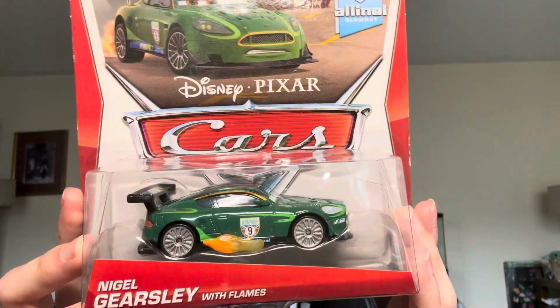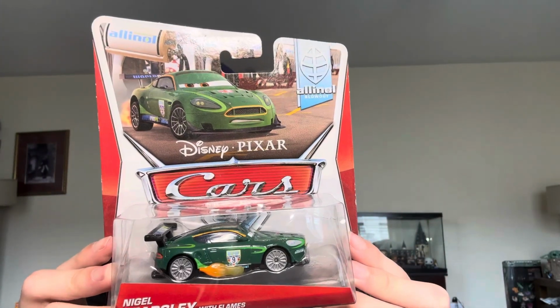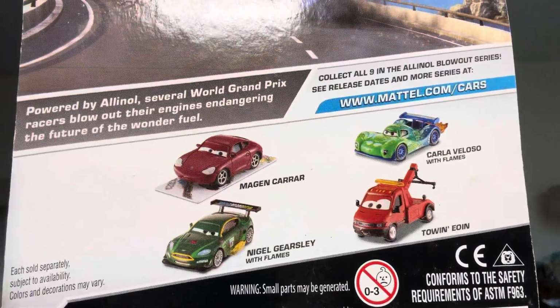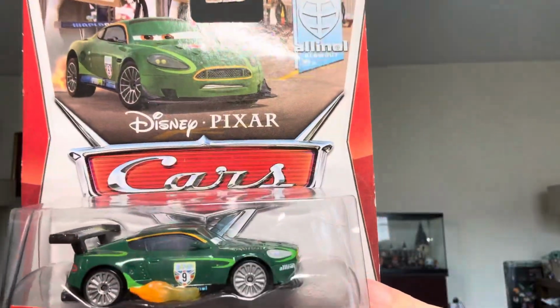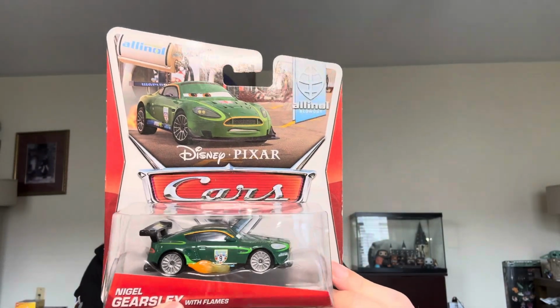The next one here is Nose Gearsley with Flames. I think it's a pretty cool one. The flames look nice. I like the dark green of them. The all-in-all box package design I think is nice. The other cars in the set there, a few other characters too. And overall I really do like this packaging, and it's different than other ones. The shape is slightly different, and I like it. I think it's a nice packaging.